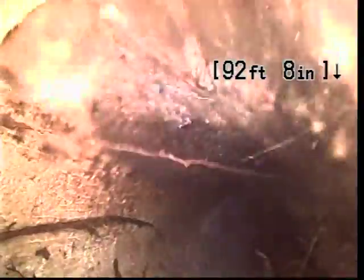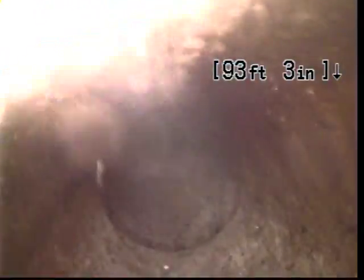The reason the camera lens is so wet is because we're pointed basically straight down. We'll see a little bit of roots at this intersection. It's pretty common going from a plastic to a concrete to find tree roots. And lo and behold, I'm very surprised to see and very happy to see right here at 98 feet, this is our city municipal main line, and this is as far as we need to go for our inspection.